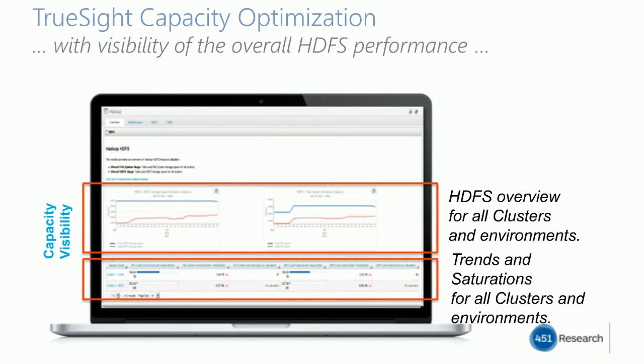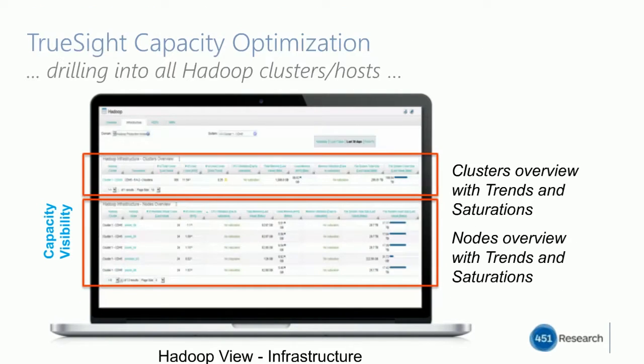What has been the past performance? What have been the trends in that? And where do we see the saturation points in the future occurring within these environments? We can do this for the Hadoop file system, but we can also do it for the overall clusters and individual clusters, and be able to look at a cluster and then all of the nodes that constitute that cluster. Are there, as a whole, a bottleneck that we need to be aware of, or are there some individual nodes within the cluster that could be burning hot either now or in the future?